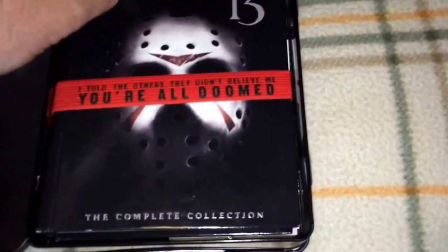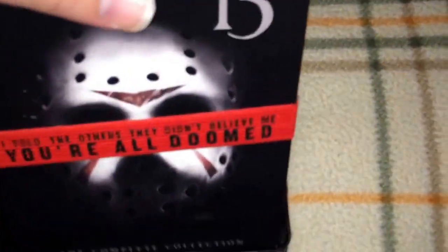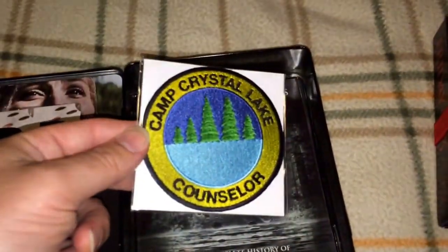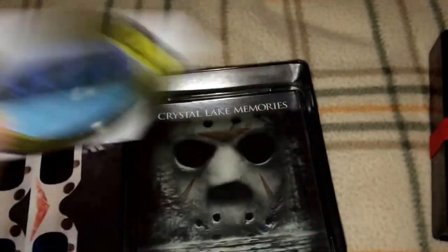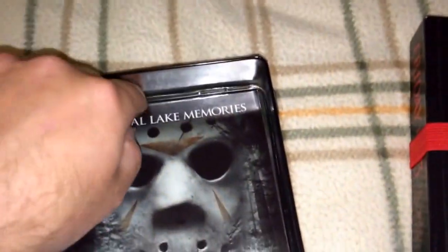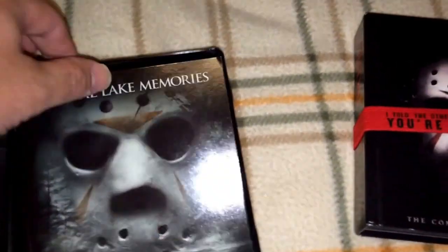It has a hardcover book, and then it also comes with some extras. It comes with a couple different 3D glasses. It comes with a patch that I will never use, but I think it's pretty cool that they threw that in. Camp Crystal Lake Counselor. You could actually iron that on or sew it onto a jean jacket or whatever you may choose to, but it's going to stay in my little collection here.